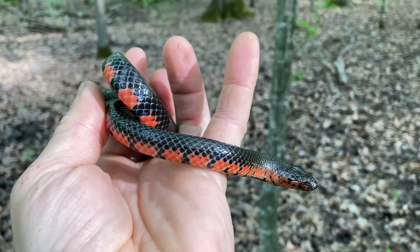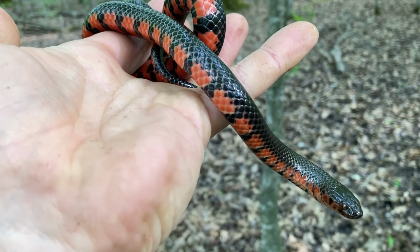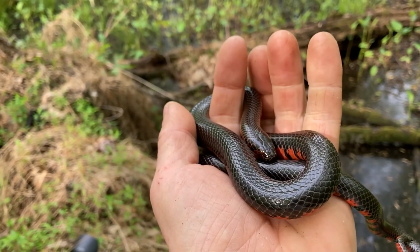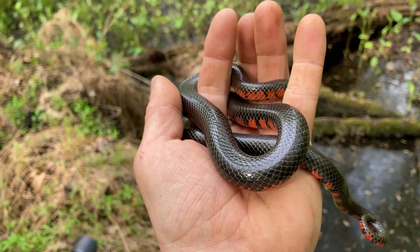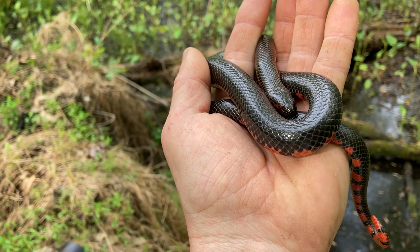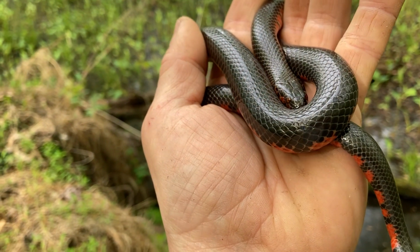All right, check out this guy in the daylight. Time to find a suitable spot for some photos for him. Okay, while I'm waiting for this guy to calm down for some pictures, I'll just explain a little bit about the snake for anybody who's not familiar with them. They're one of the hardest snakes to find in Missouri. I know there are a few that are even more difficult. These guys only occur in the cypress swamps of the southeast portion of the state, and they're very secretive.